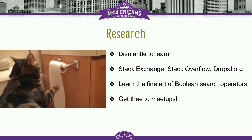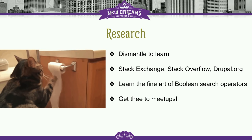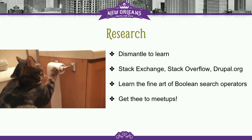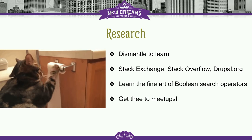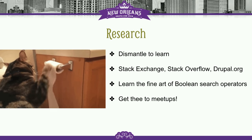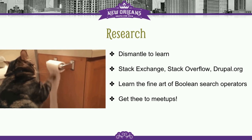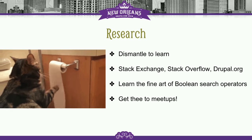And the last piece, outside of having an internet connection and being able to read all these forums, go to meetups. Smart people love talking about what they're passionate about. If you show up and ask questions, don't be afraid to say, so what is this PHP thing? What is JavaScript? Just start asking them questions, and they'll usually be really happy to give you answers, possibly more answers than you thought you were going to get out of that question.